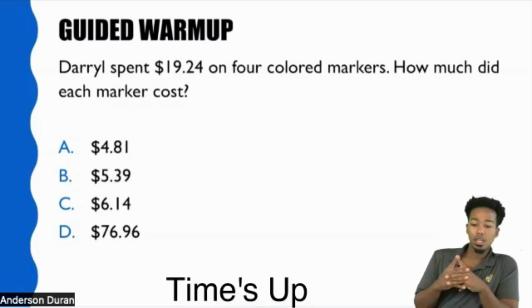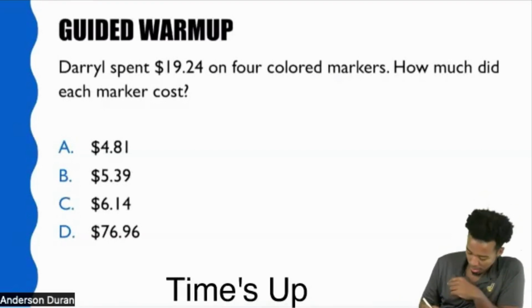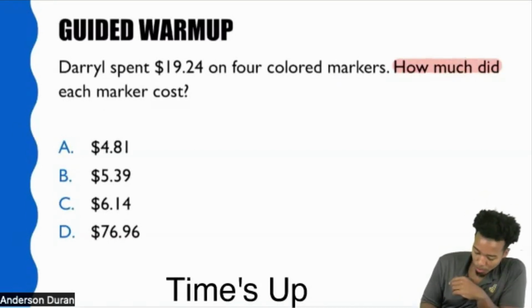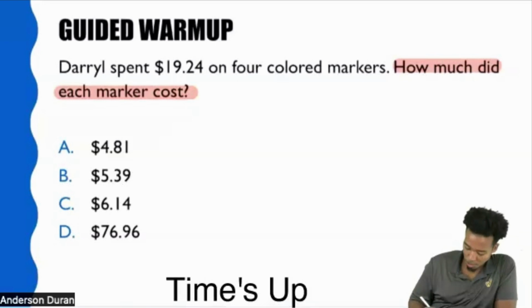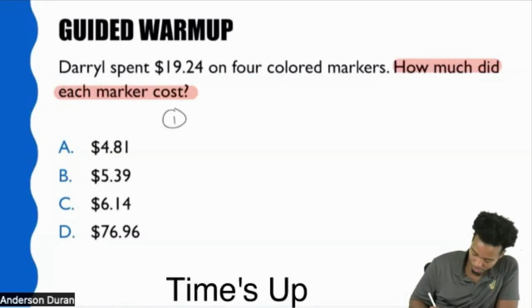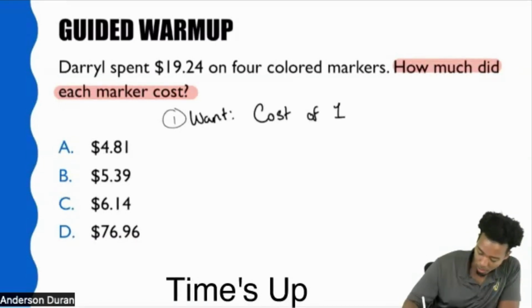So let's go ahead and begin here, everybody. First things first, read the question. So with that, how much did each marker cost? Okay, sounds good. So everybody, there it is. We're looking for how much each marker costs, but what we're going to write down here, let me go ahead and change this up. We want, is it safe to say that we want the cost of one marker?